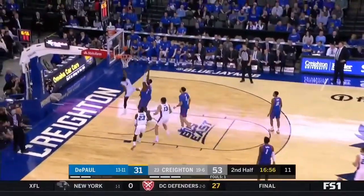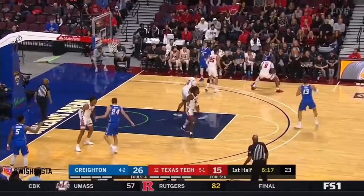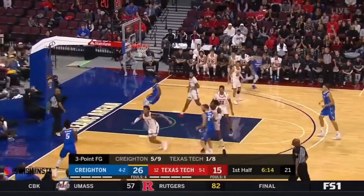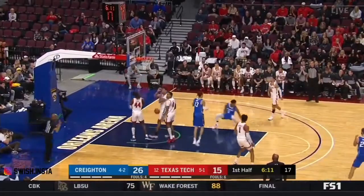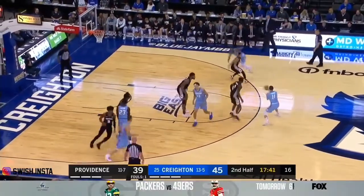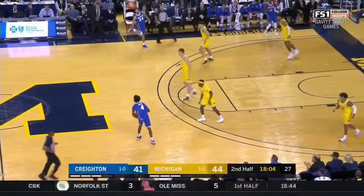Nice backdoor feed again, Alexander. Good shot, though, for Kyler Edwards. Still struggling with the shot, but you take those good ones, and the percentages will change. Alexander got his man in the air. See if this set. Run it for Ballack. Backdoor look. Open the half for Michigan.